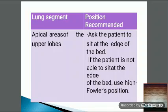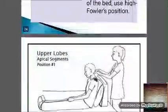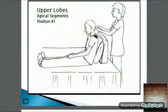Now, if the secretion is retained in the apical area of the upper lobes, we need to ask the patient to sit at the edge of the bed. If the patient is not able to sit at the edge of the bed, we need to use a high forward position. So this is the picture of how we need to keep the patient in this position.